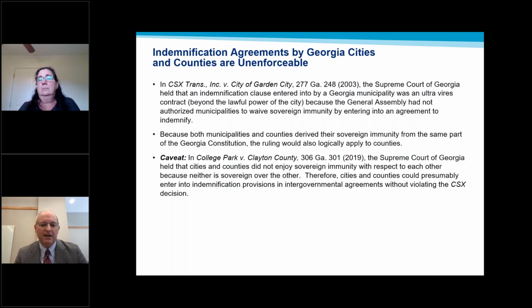We had a case that came out 2 years ago called College Park versus Clayton County. College Park is a city located partially within Clayton County, and the litigation had to do with collection and division of tax receipts. And in that case, it didn't really deal with an indemnification clause, but it dealt with the question of whether a city could sue a county because they're both sovereign under Georgia law.